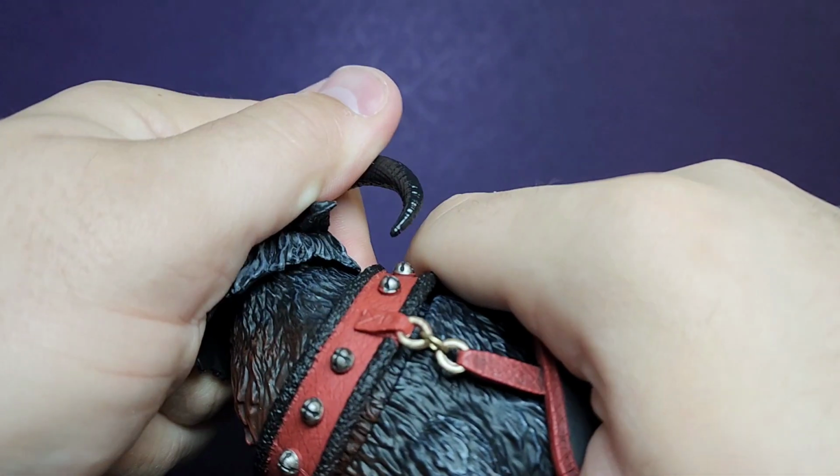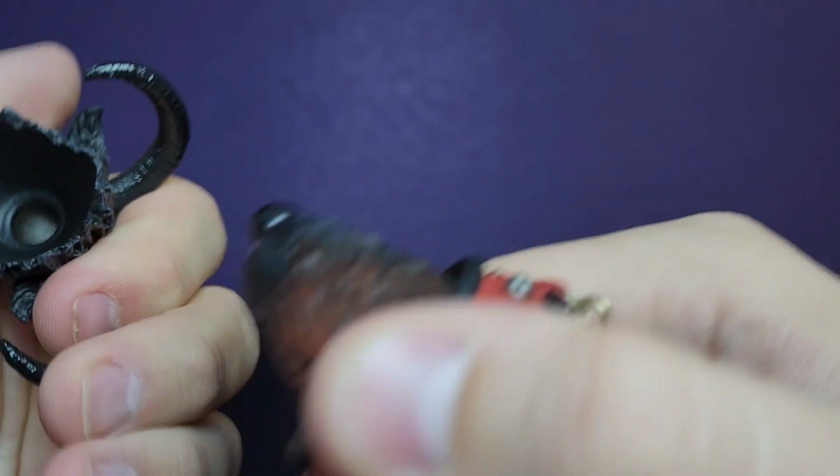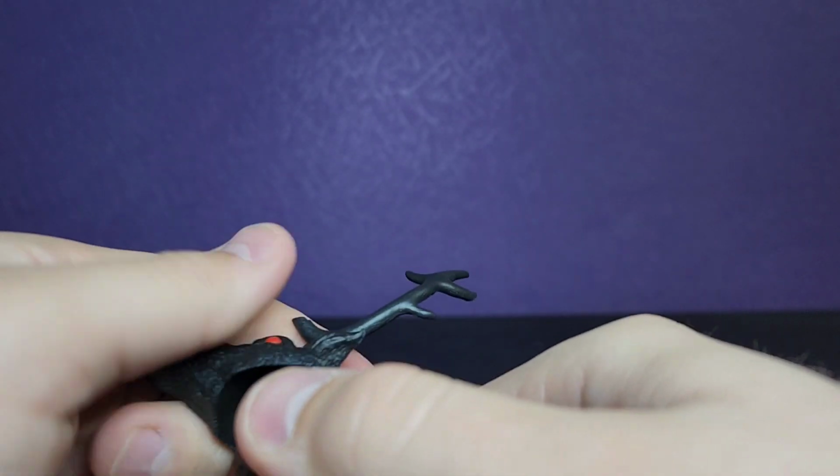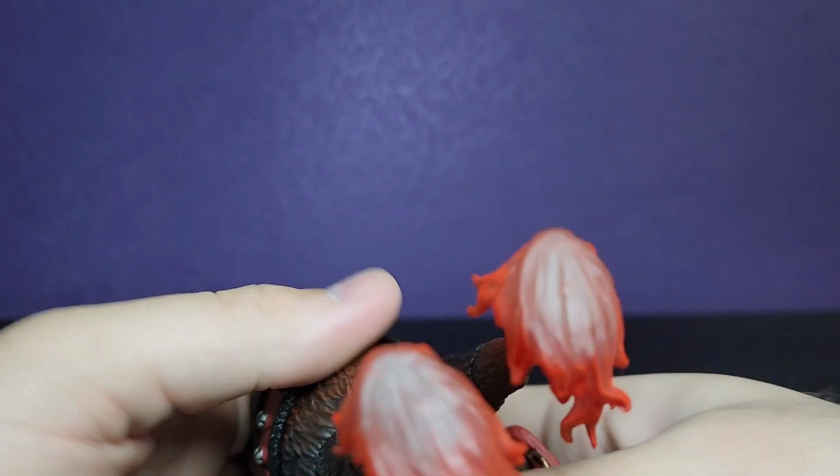He also comes with an alternate head. This is my first time swapping any of the heads, but foreshadowing, the articulation is super buttery and smooth on these guys. I really have no notes on that. Let me get some more leverage.